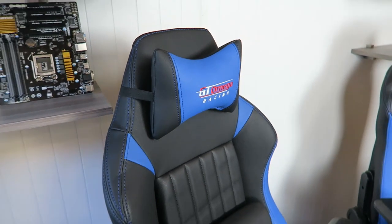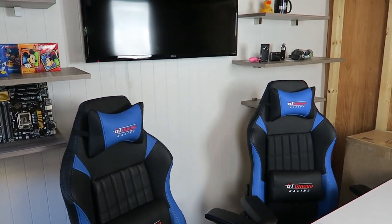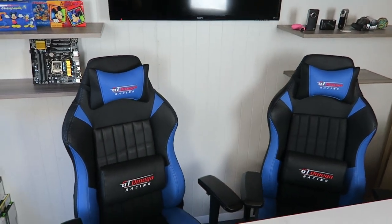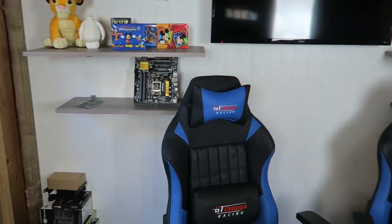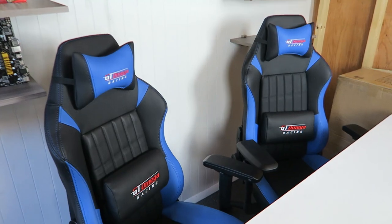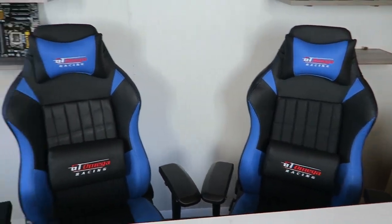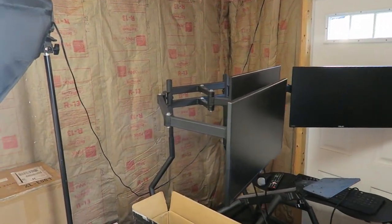Here it is, guys, the finished product, the GT Omega Evo XL in blue. It looks freaking sweet. So mainly there's only going to be one chair behind the desk, but if I need to have someone co-host live in person with me, I can do that. We could have matching chairs and be super comfortable. But if not, the other chair will be over here where the editing slash producer bay will be.